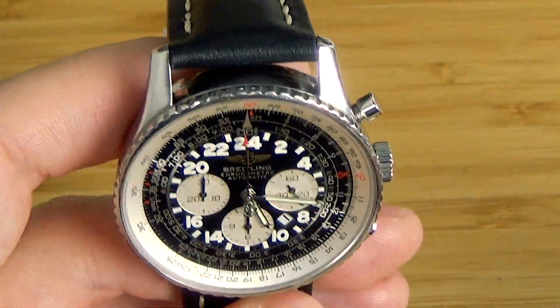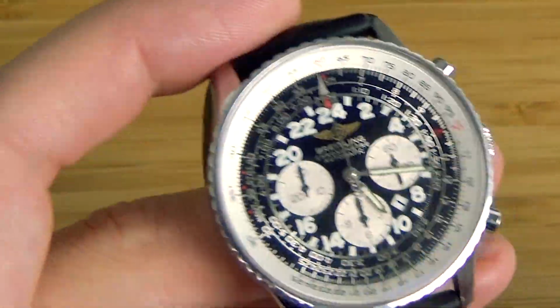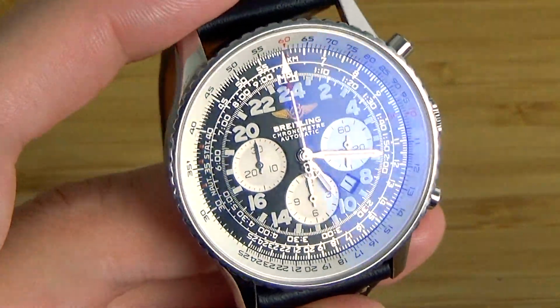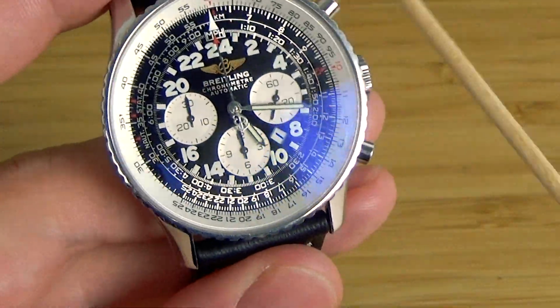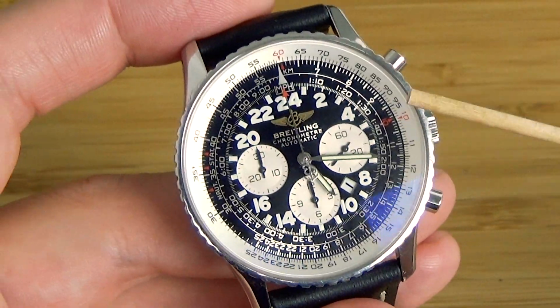I can guarantee you, I looked online before I bought this watch, like, are there any specific tips or tricks to reading a 24-hour dial, and nobody offered any, because it's really not that difficult. You will get used to it. It is something to get used to, though, and it's something to really think about.